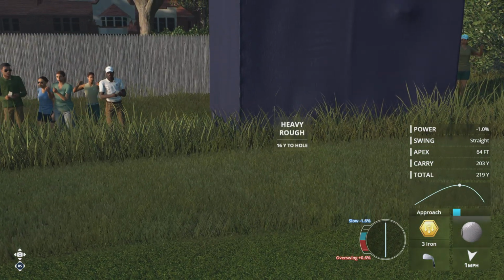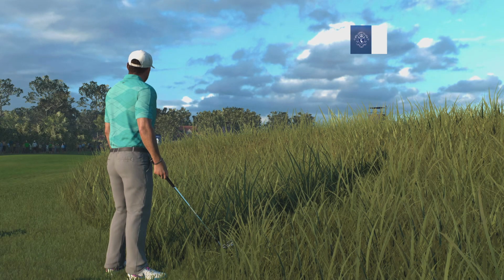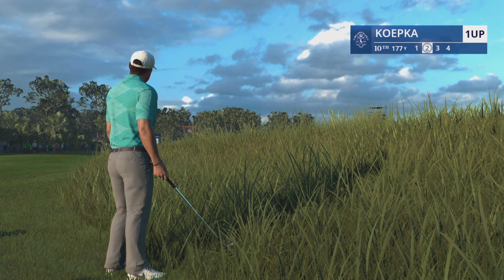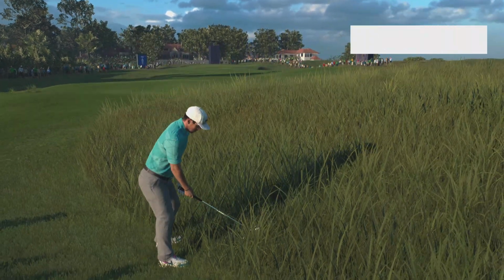And that is going to be tough in there. That is into the heavy stuff. He's got a clear path to the green, but this definitely not where you want to be for your second.